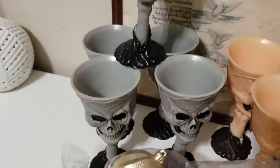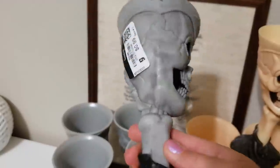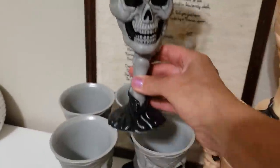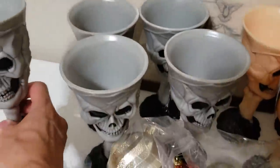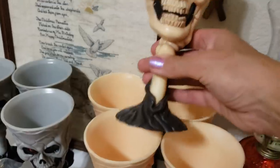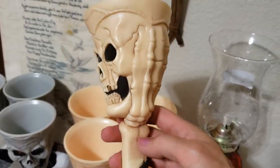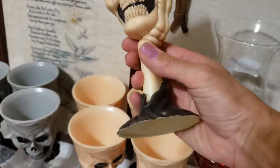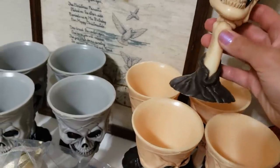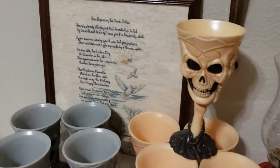Back here we have these wonderful skull goblets. They're vintage, they're hard plastic. There's five gray ones and five of this sort of peachy cream color. They're all a similar design. Skeleton with his head on his hand, with a sleeve as the base. And I value these goblets at $8 to $10 a piece.